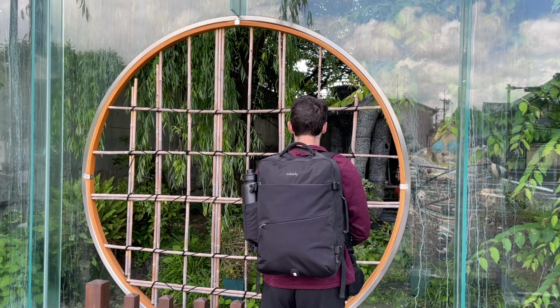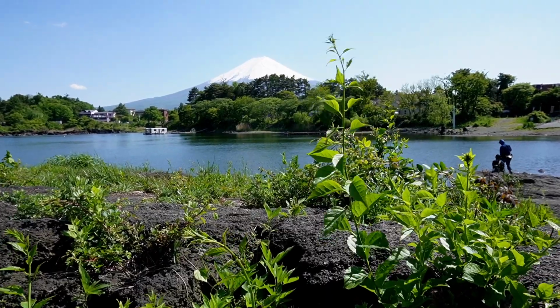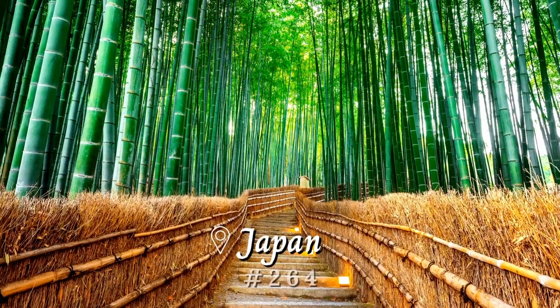After we get there, we are taking a 2-hour bullet train to Mishima, but it doesn't stop there. Our final destination is at Lake Kawaguchi near Mount Fuji, and so we have to take an hour-and-a-half to 2-hour bus ride there. So we're really excited for the bullet train. Not as excited for the bus.